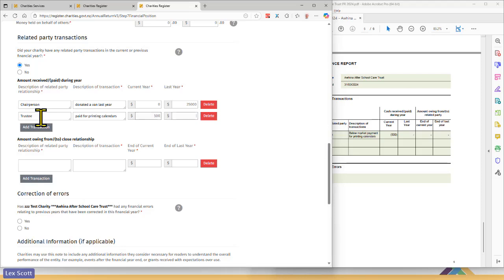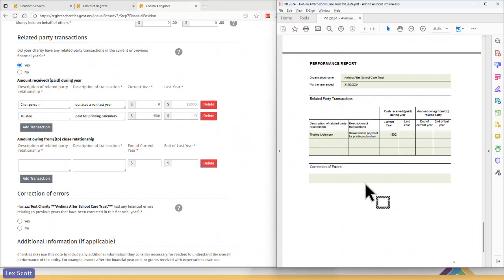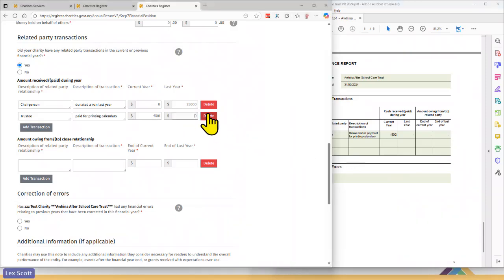And 500. You'll need to enter that number as a negative because we paid them. Not that one, sorry. Okay. Current year 500, negative, right? Prior year 0. Although I see that we paid 500 last year. We paid 500 in both years. Okay?